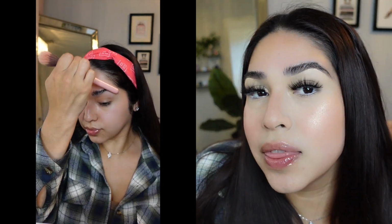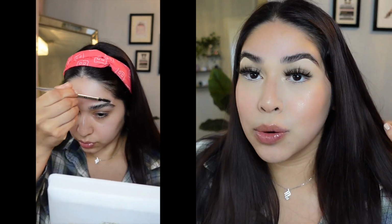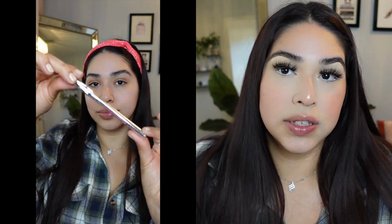I use their micro filling pen to do my eyebrows, and it gives a pretty light, feathered look. I use their brow gel, which of course is my favorite. It makes your brow hair stick up however you want, and then I shaped the brow and filled it in with the micro filling pen.